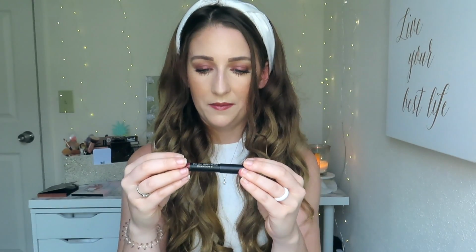This is what I have on my lips today. This is by the Nude Stick brand. This is the Lip and Cheek Pencil, and it's in the color Mystic. I don't even remember where I got this from, to be honest. But I love Nude Stick. I actually discovered Nude Stick through Ipsy. They sent me one of their samples, I think a foundation or complexion stick.